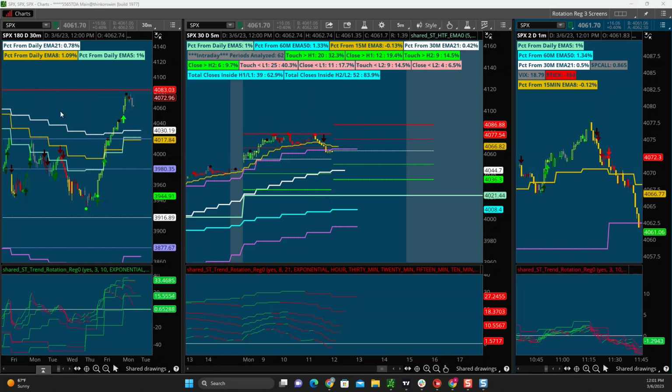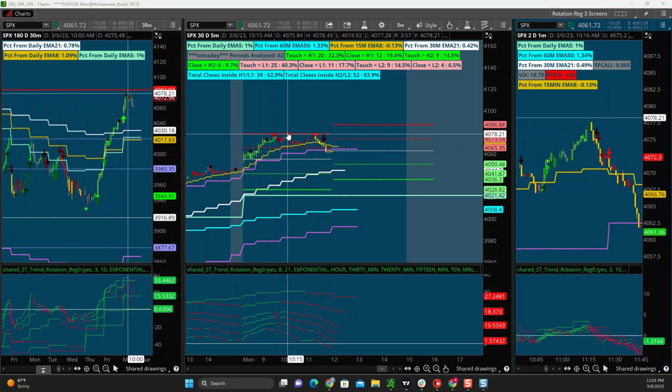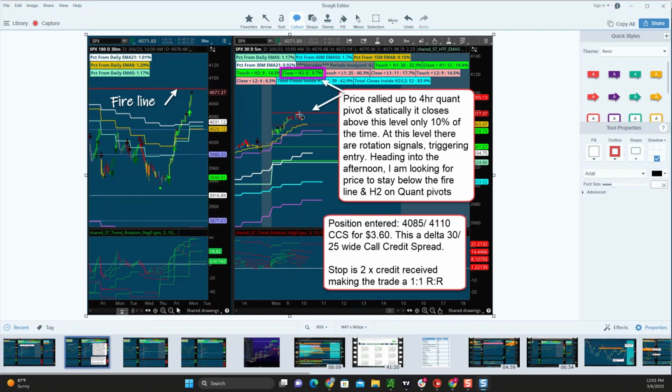So we shorted the rally based off of price rallying into the H2. Like I mentioned, it has a 10% chance of closing above it in a 4-hour time frame, so that's all the way into noon. And when we entered, just like it shows here, it hit it and pulled back. That's when we initiated the short entry.